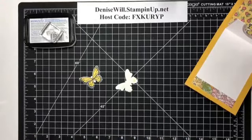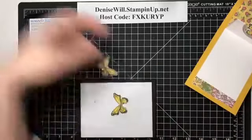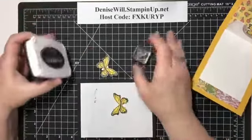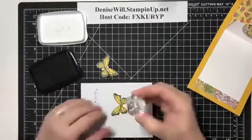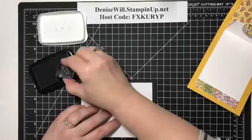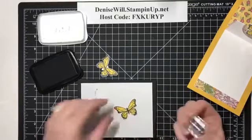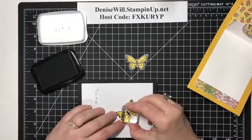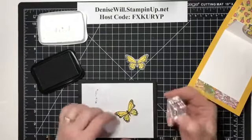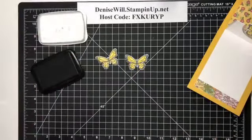Okay, let me set that over to the side. Where's my little mat here? Okay, so there's this little bitty piece in there that's just the body. I'm going to use the Memento black and just put it right there, and it's perfect placement every time. There you go. I don't know how many times I decapitated my butterflies and stuff like that doing it the other way, so I learned that early on.